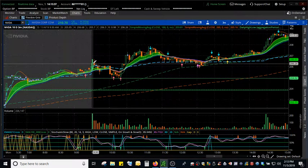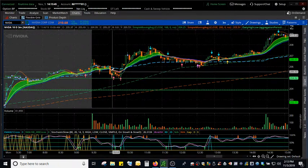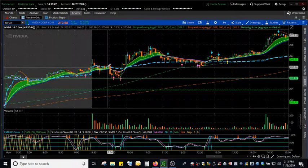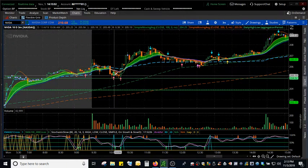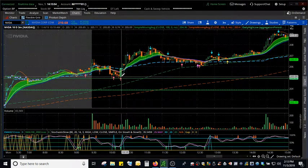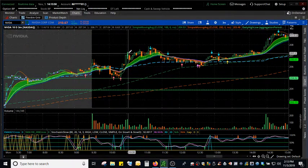bit. I got in probably about here and ended up stopping out when it dropped down and pulled back to about here. I stopped out for a small loss, and then I got back in, I think it was about here, and it dropped back again, so I stopped out a second time. Another small loss. I got back in, I think it was right here, and I rode it up to about here, and basically broke even. I was slightly green. After fees, I was up just a little bit, not much, but at least it was a green day. At least I didn't finish in the red.